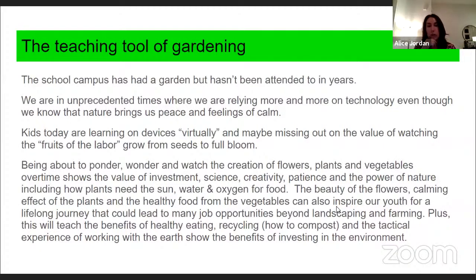Another neighbor wanted to also mention just the benefits of recycling. When you work with a garden, you have to know how to recycle and to see the benefits and the economy of that, and how nature does have that cycle.